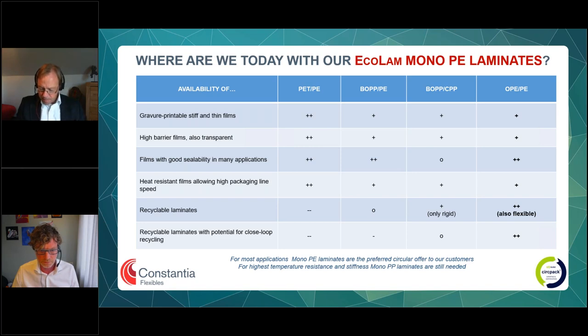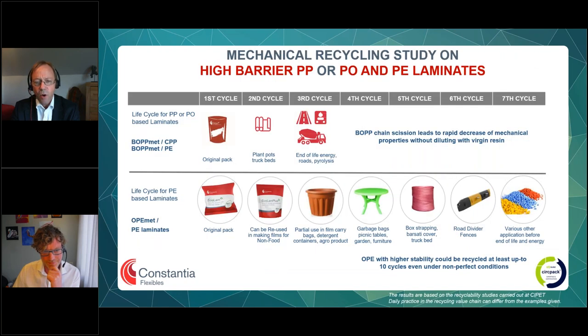Yeah, coming back to recycling. I say to you in the next slide, you can see that our journey started in India, and recycling infrastructure is not always as sophisticated as it is in Europe.